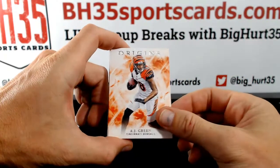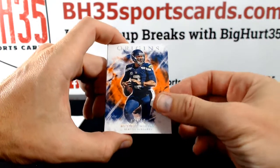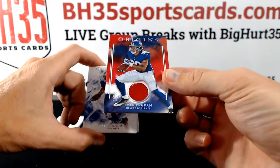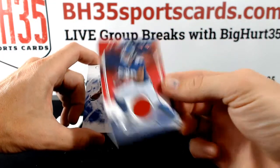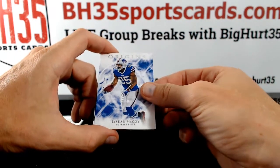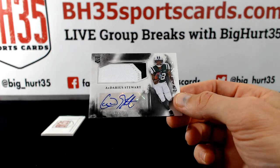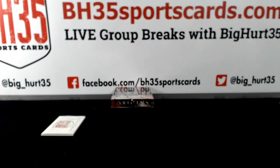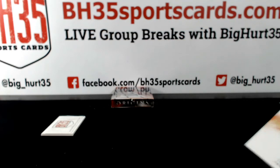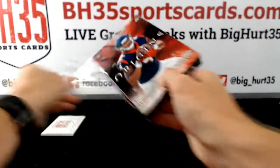AJ Green, Andy Dalton to 299, Russell Wilson to 150, LeSean McCoy, I'm going off the back for the jersey, Evan Engram to 99, Giants, Joe Williams, base auto, and Adarius Stewart for the Jets. I have to look. I don't know off the top of my head. Last box. Good luck.